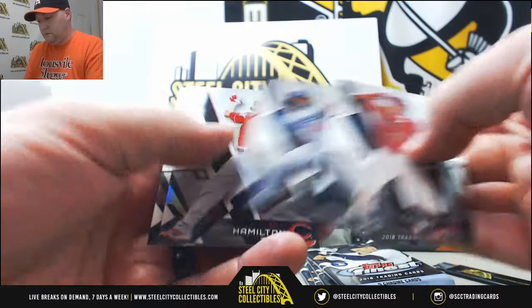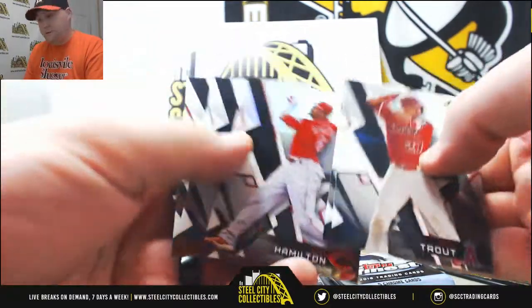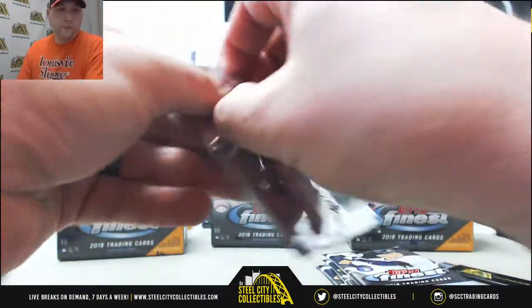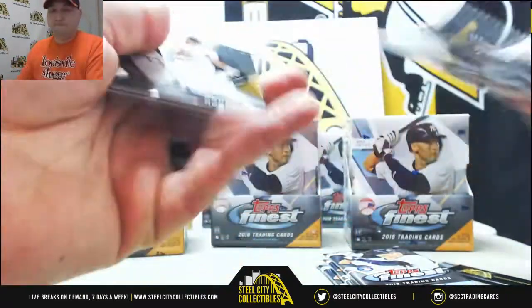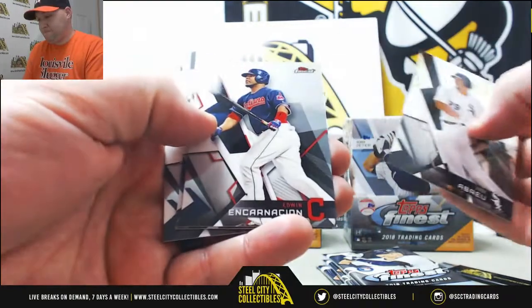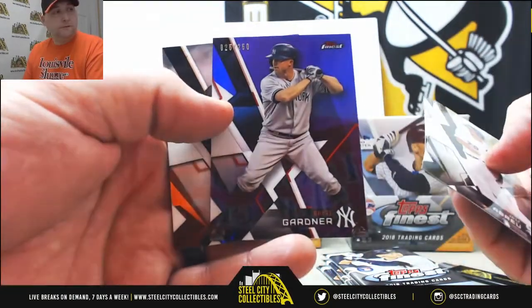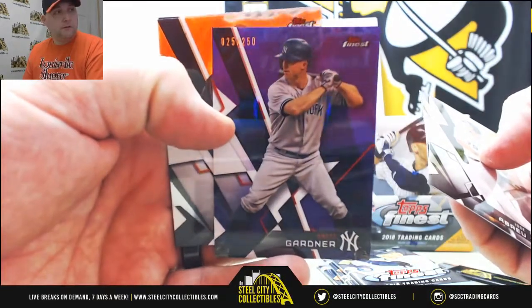Mike Trout, Billy Hamilton, refractor, Bryce Harper. Looks like we got a purple coming. 25 of 250, Brett Gardner. Purple.